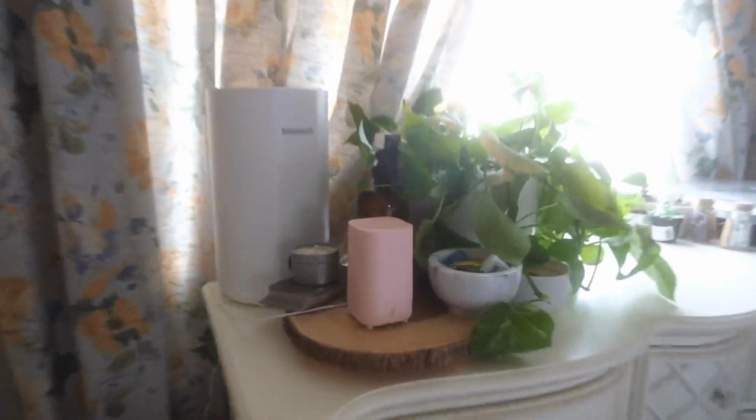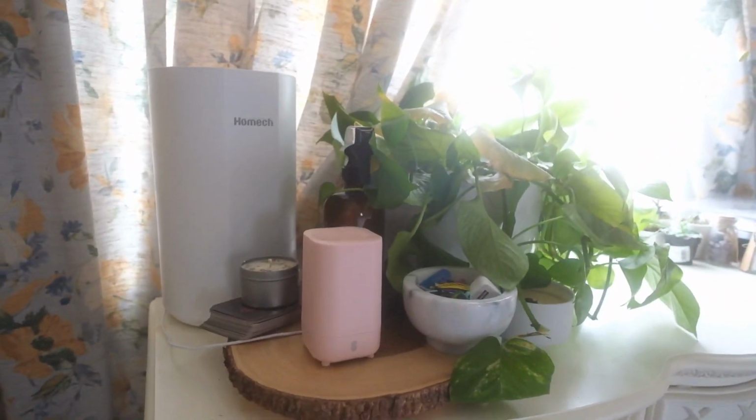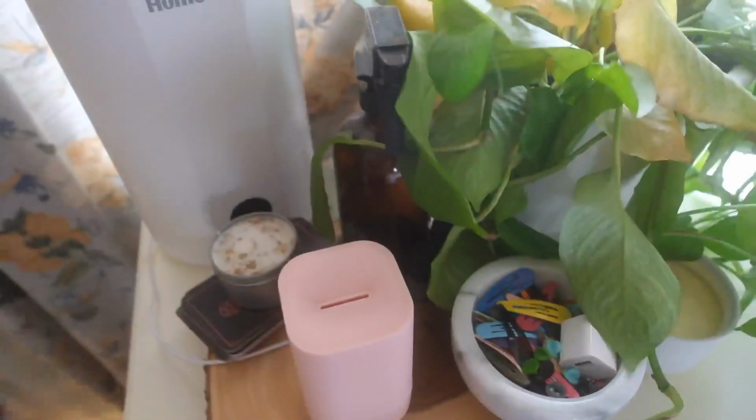On this side of my room, I have one of my plants, a humidifier for the winter, and also a diffuser. I have a bowl with some clips as well as some diffuser scents behind it. And it's just supposed to be a nice cozy corner.